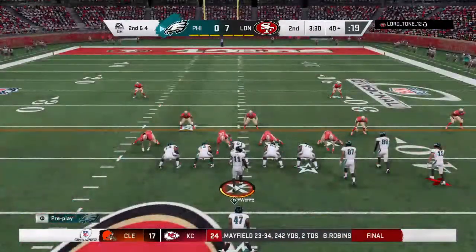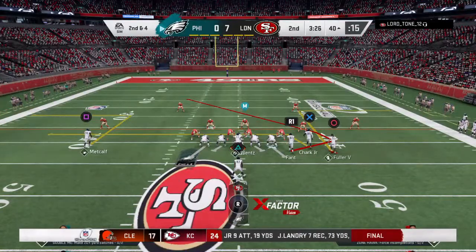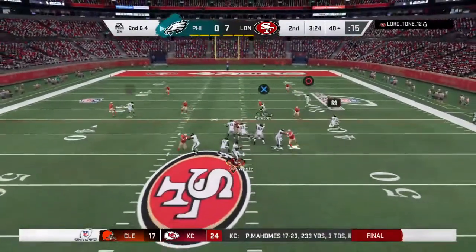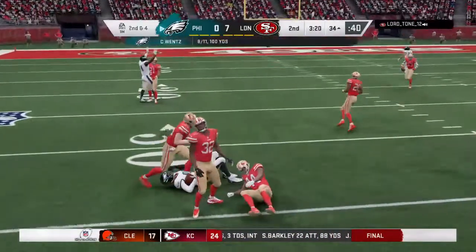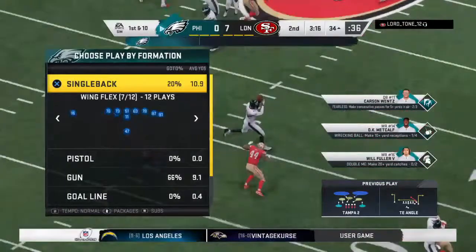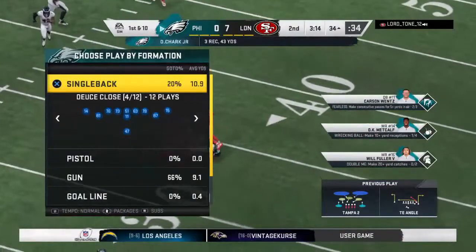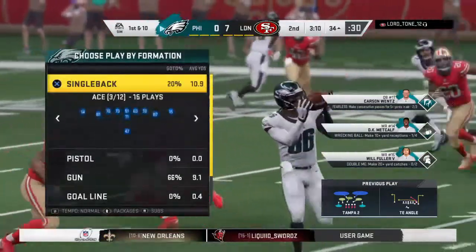The last run got 6, now 2nd and 4. To throw, it's Wentz. And this one into the hands of DJ Chark. And they'll be inside the 35 now at the 34-yard line. 6 yards the pickup, and that's a 1st down, Philadelphia.